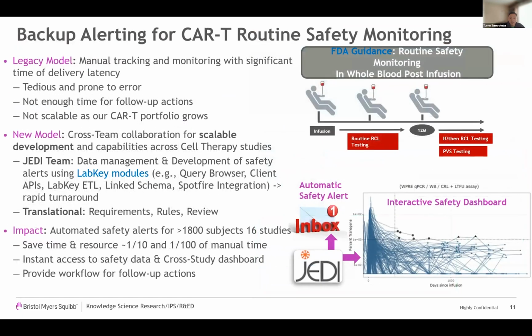The second use case is on the translational side, specifically back-end safety alerting. With cell therapy products, there's potential risk associated, so routine patient safety monitoring is performed in whole blood post-infusion. Integrating vectors can carry potential risk of insertional mutagenesis leading to oncogenesis. Therefore, FDA requires monitoring for persistence of vector sequence, or PVS testing, and insertion site analysis for up to 15 years post-infusion of CAR-T products. So that's a very long time.